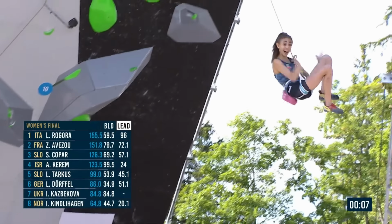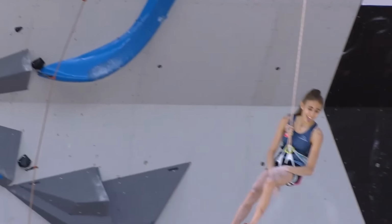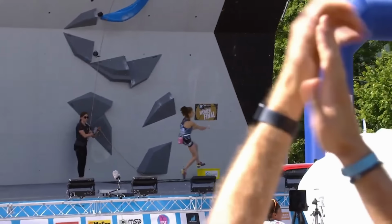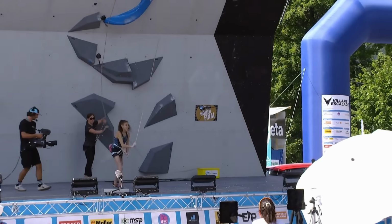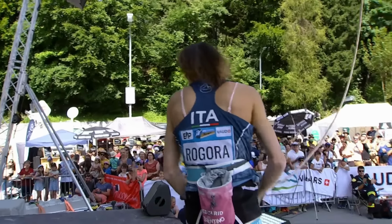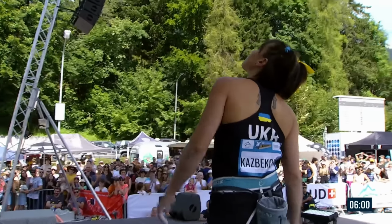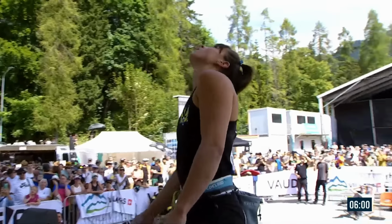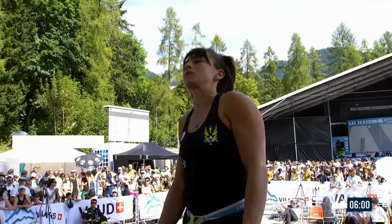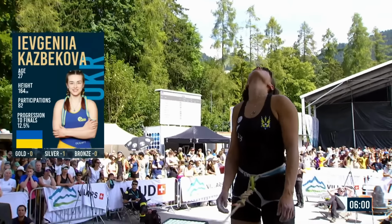She looks back. And she's excited, and Zelia knows that was a fantastic effort from her. If Zelia had just climbed a little higher, it would have been a different story, but Laura did what she needed to do and puts herself in the top spot with just one athlete to go. So Zhenya walks out. 84.8 was her Boulder score. Fantastic result from her. So she doesn't need to come near the top to win this thing. There is a chance for Zhenya. What kind of lead shape is she in right now?